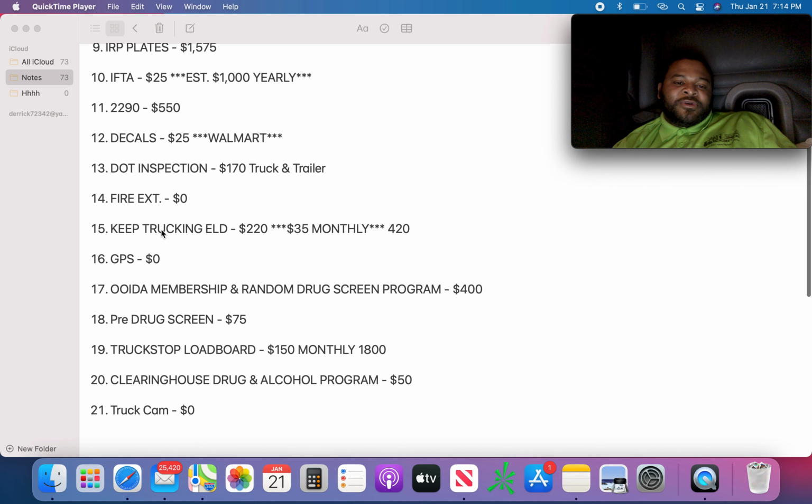You're going to need your ELD. You need an ELD if you have a 2000 or newer truck, which mine is a 2014, so I needed an ELD.